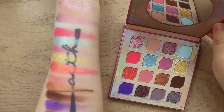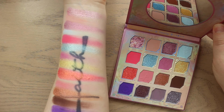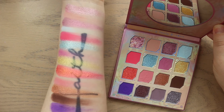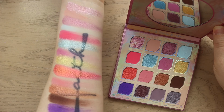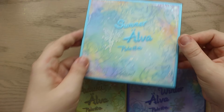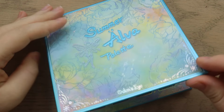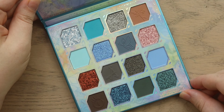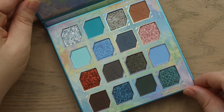I feel like overall in this palette you have a lot of really fun shades. You've got a mixture of textures, some really unique shimmers actually, so it's cute. If you are very into like this colorful bright spring moment, I think you might like this. Now for the summer Alva palette. I can't decide if this or the autumn palette is my favorite honestly, but I'm so excited to swatch this one. All these baby blues are just doing it for me.